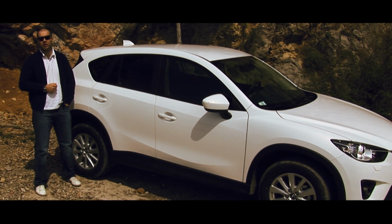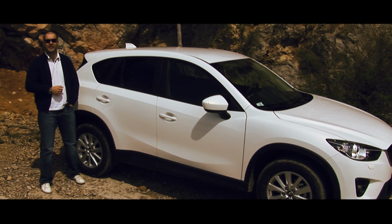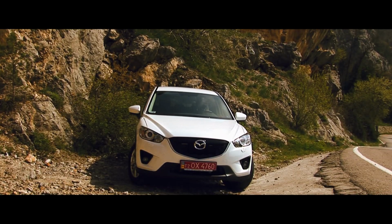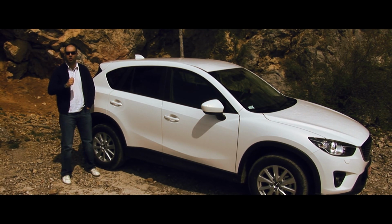Frankly speaking, I've never been fond of Mazda design, but this car looks emotional, muscled, compact, and the main thing is, it has its own face.